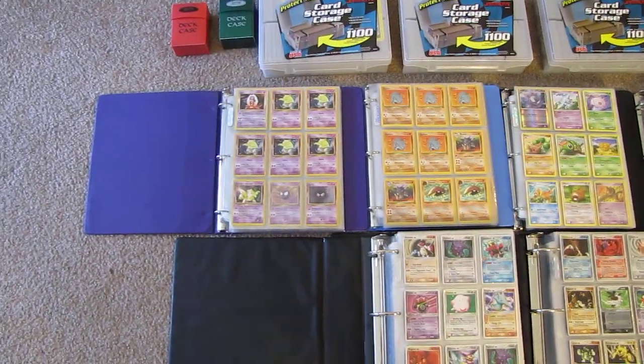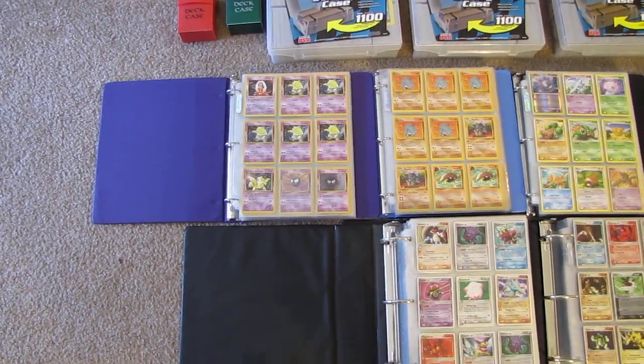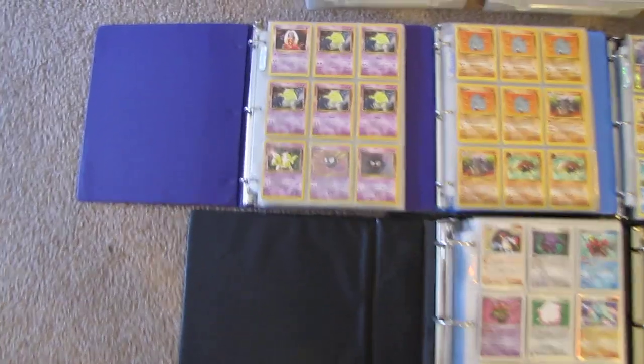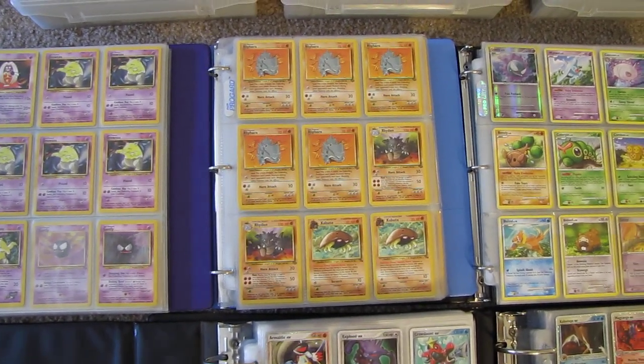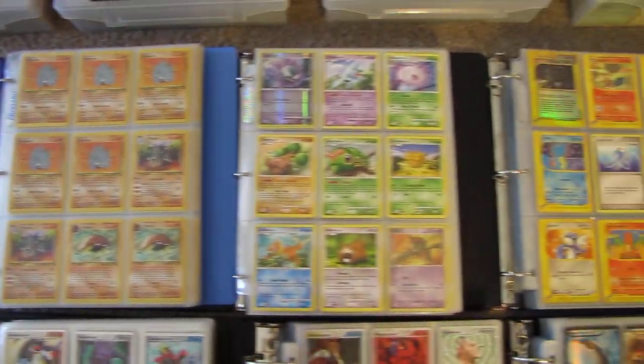Now onto the binders here. There are 12 binders. I'd say on average there's about 500 cards in each binder, so 6,000 cards total. And these are mostly old school cards, and I separated them by type. I actually haven't touched these binders in years. That was part of my original Pokemon card collection way back when.